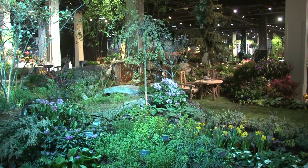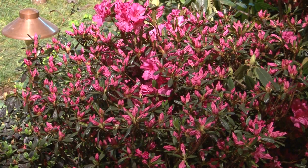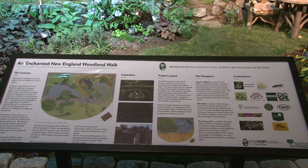This year's theme at the flower show was a season of enchantment. Playing off that theme, Mass Hort created its own exhibit, an Enchanted New England Woodland Walk.